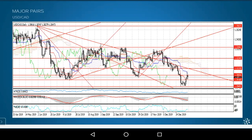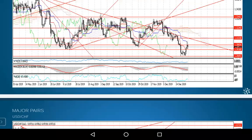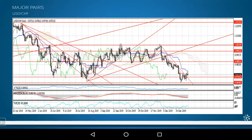USD Swiss, also a bit of a retrace after breaking down to a new low. It popped back above resistance, back above the trend line, not to any significant degree. It is still very much close to the bottom. Some of these pairs, I'm waiting to see what develops, and if we are going to get a push into new territory. Too soon to tell for the time being.